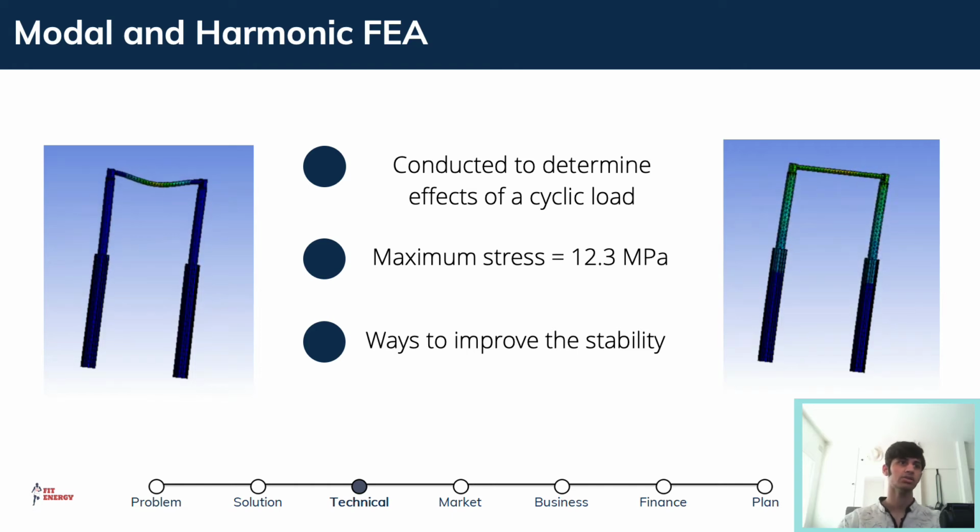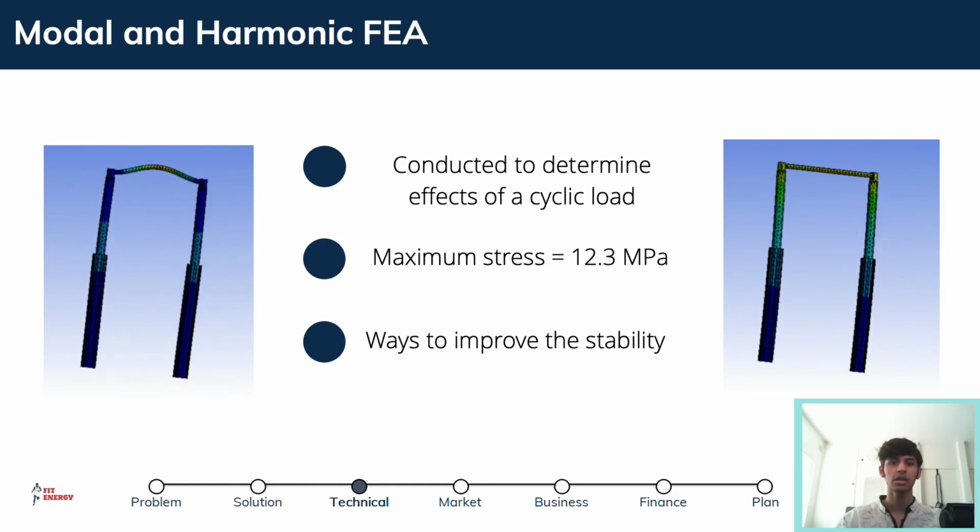Now, this analysis also gave us some insight on ways to improve the overall stability of the system, as other modes of rotation were also found, as seen on the right. And so, future iterations of our design would also include additional supports at the base to help stabilize this potential motion.